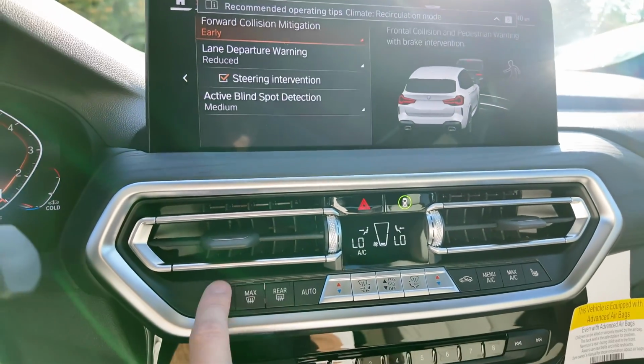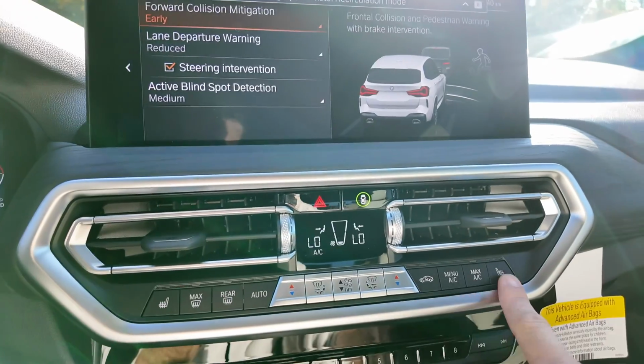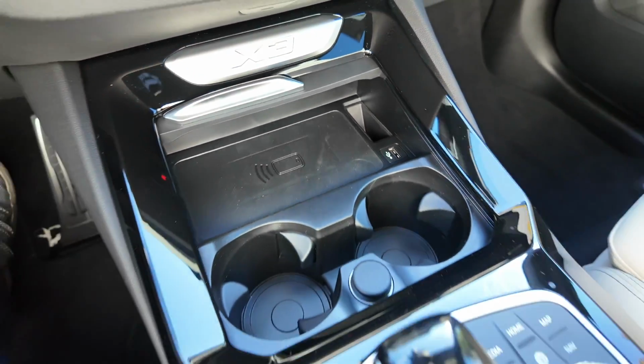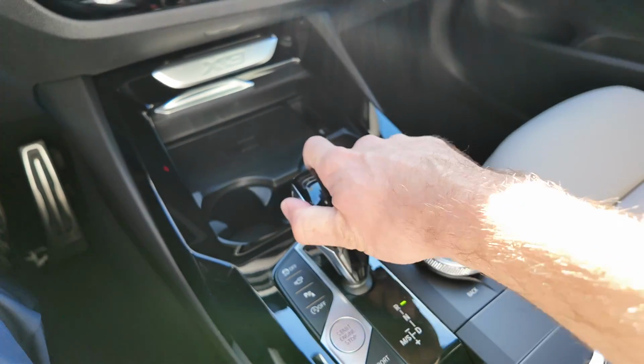You have your climates down below along with your heated seats. The rest of those adjustments are laid out nicely. Volume and tuning, all of your presets. You get wireless charging with some auxiliaries and cup holders. And then we have the actual shifter.